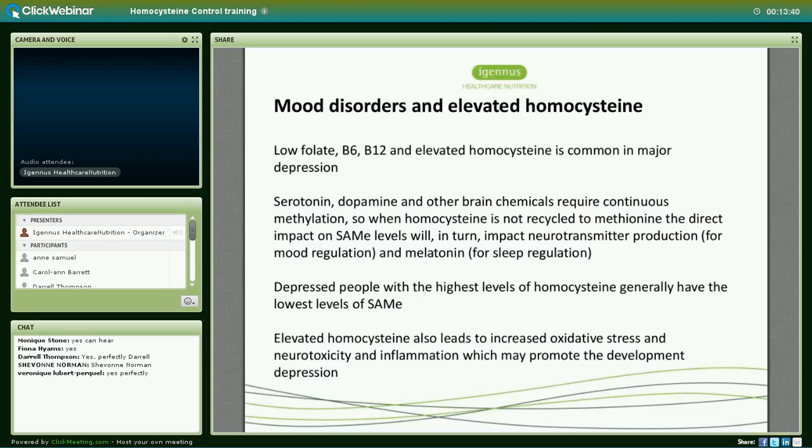Elevated homocysteine, as I've said, also increases oxidative stress, and homocysteine is also known to be neurotoxic. So combined with this neurotoxicity and increased inflammation, this in turn can also promote the development of depression or increase the risk of developing depression.